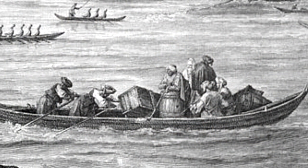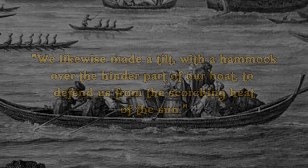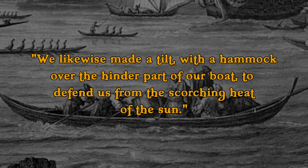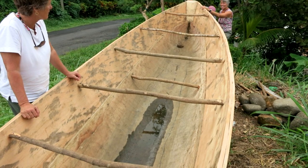The tropical sun was ruthless, but clever pirates could make a sun cover from a sail or a hammock. Henry Pitman wrote that, "We likewise made a tilt, with a hammock over the hinder part of our boat, to defend us from the scorching heat of the sun." The bigger problem was the sea itself. Pretty much every canoe had some problem with leakage.